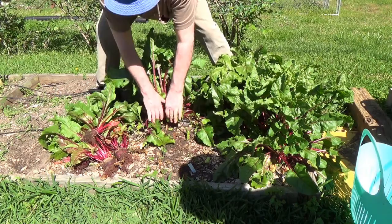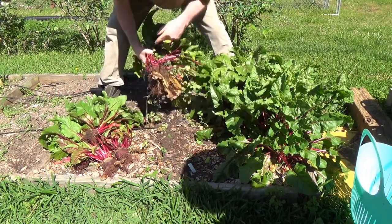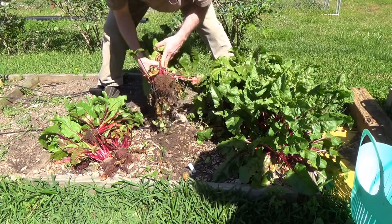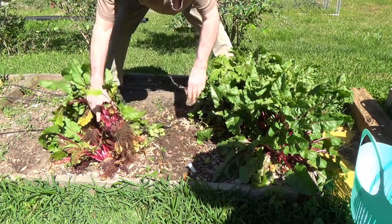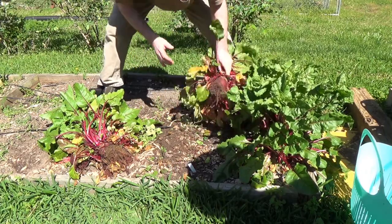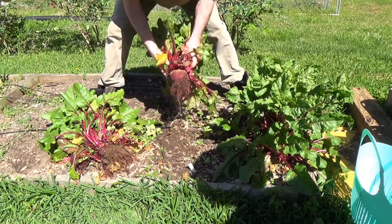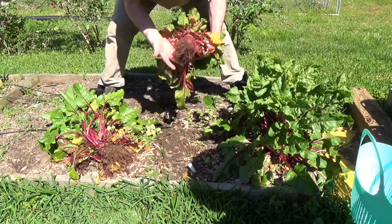Here's a small one. Oh, here's another whopper. Very, very large beet. I always intend to... Oh my God. Oh my goodness. Oh wow, look at it. That one's big as my hand.